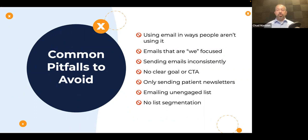So when we have a patient newsletter, which we do, and we complement it with an email, which we do, you want to take out one specific section, and your email should only be focused on that. That's the right way to do it. And again, data proves this out over and over again. So use email in the way that your patients are using it.